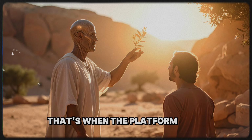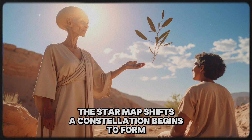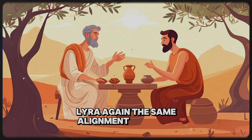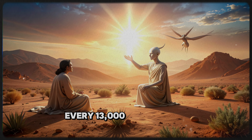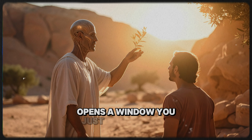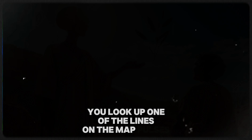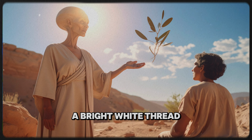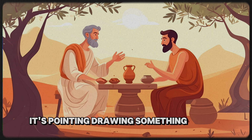That's when the platform hums. The star map shifts. A constellation begins to form, Lyra again. The same alignment from the spiral corridor. You remember Kaliva's theory: every 13,000 years, Earth tilts just right and opens a window. You just stepped onto the sill. You look up. One of the lines on the map pulses, a bright white thread. It's not connecting stars. It's pointing, drawing something closer.